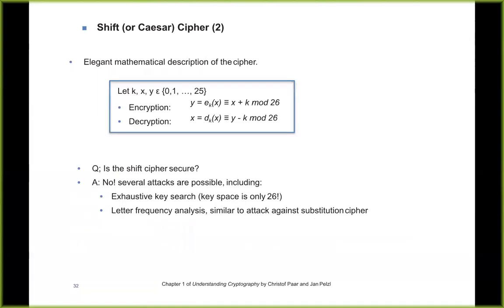So there's a mathematical description. The key and the text values X and Y are from 0 to 25. Encryption is adding the key, mod 26, and decryption is subtracting it, mod 26. That's all. You shift it one way to encrypt, and you shift it back the other way to decrypt. It is not secure because the key only has 26 possible values, so you can do a brute force attack of all 26 values. It's very easy. The Caesar cipher is fantastically weak, trivial to crack. But you can improve it.